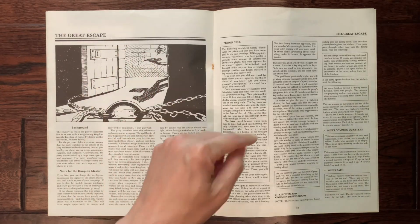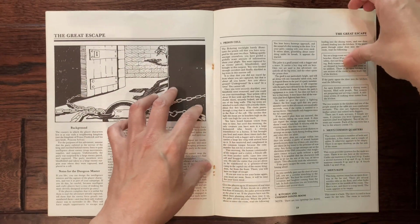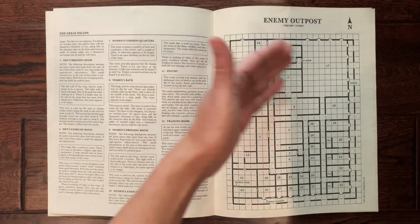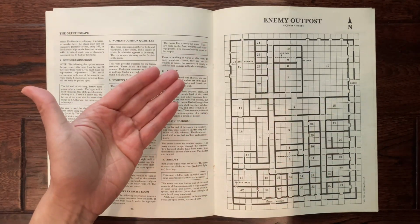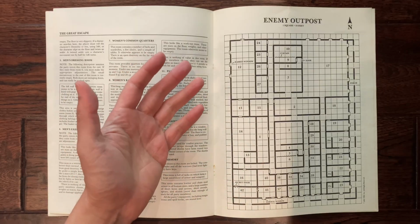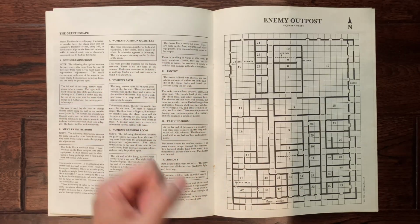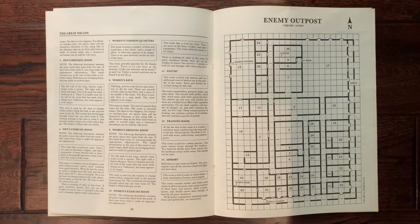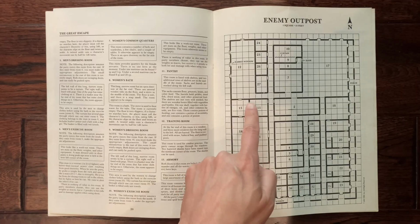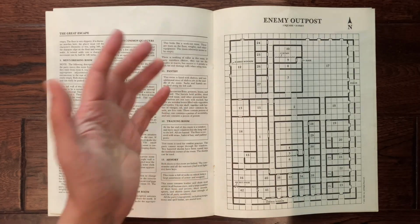Before we get further into the adventure, let's take a look at the player map. And the outpost looks like this. So the player characters are in jail here. And where would their treasure be? Or where is the armory? Well, their armory is in room number 13. That is right over here, and this is where all the player characters' equipment is, but it is the armory.